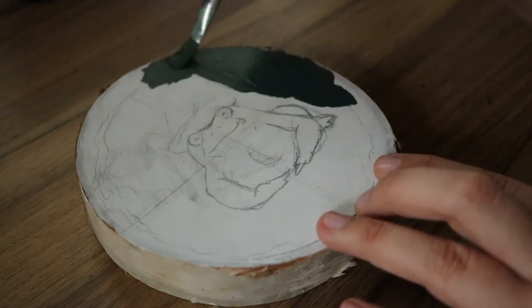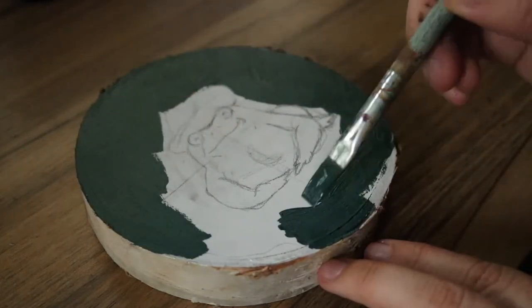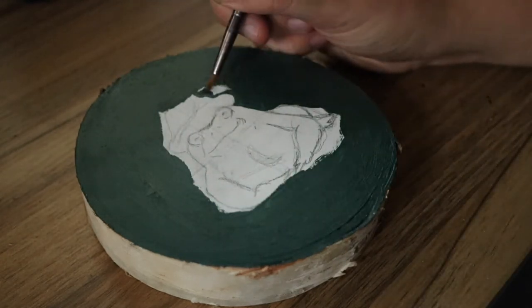Chilly autumn day today, so I figured I'd do a cozy witchy painting. I sketched out this little guy at the start of October, and I'm so excited to finally bring him to life. He's a frog who practices witchcraft in the pond. Pretty cool.